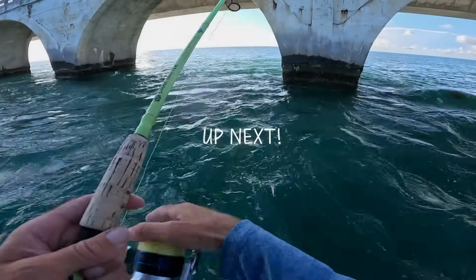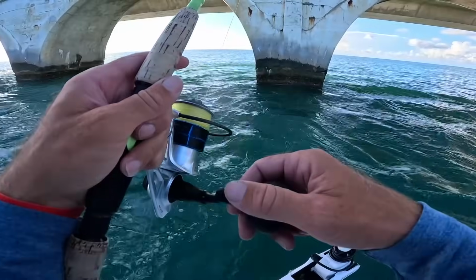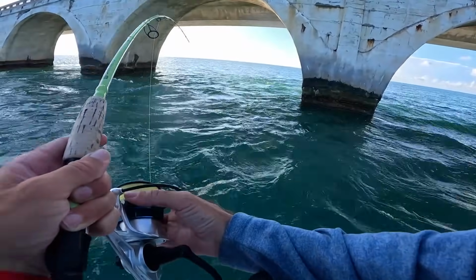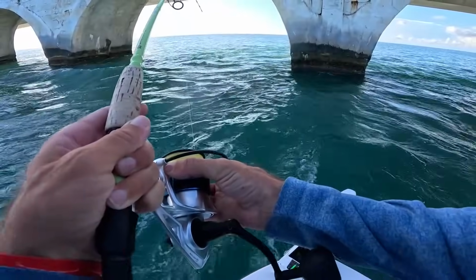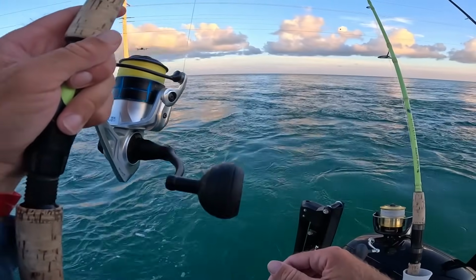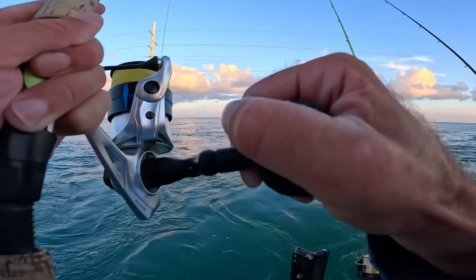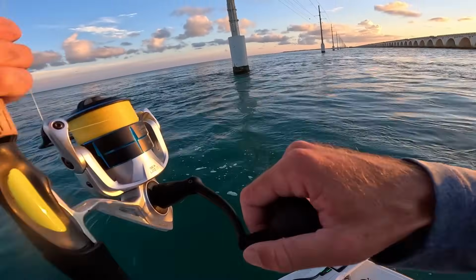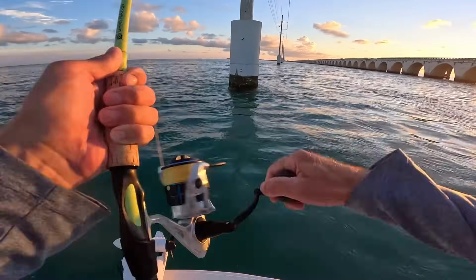I'm using actually a pompano jig hooked on the crab. Fish on the crab. Oh no, get out of there. There he is. Oh, yeah, fish on the crab. No, oh man, I'm gonna lose her. She's going to the right, I'm gonna lose her.